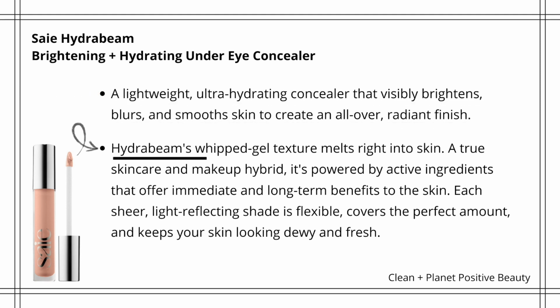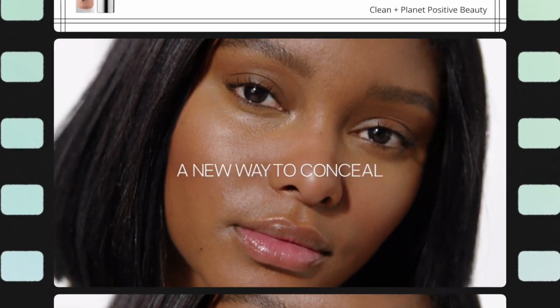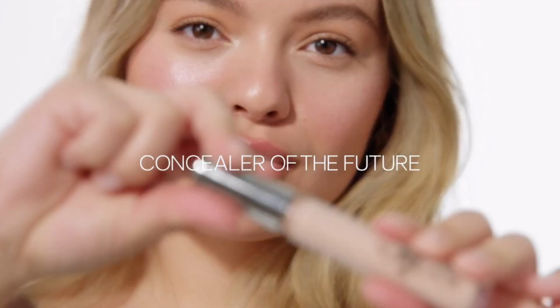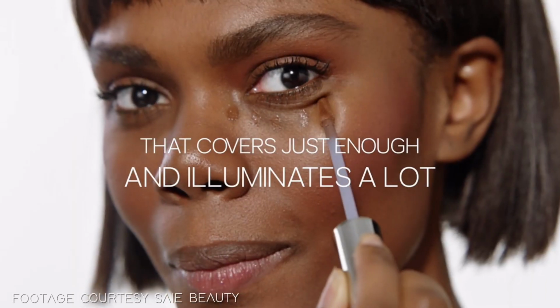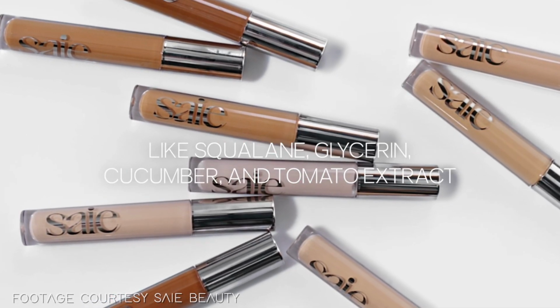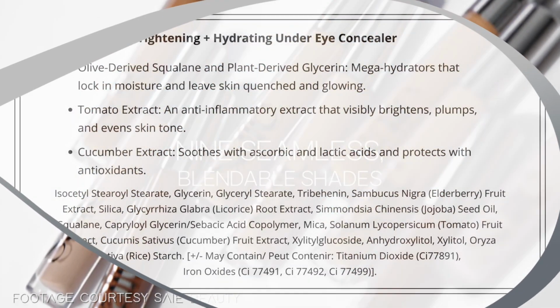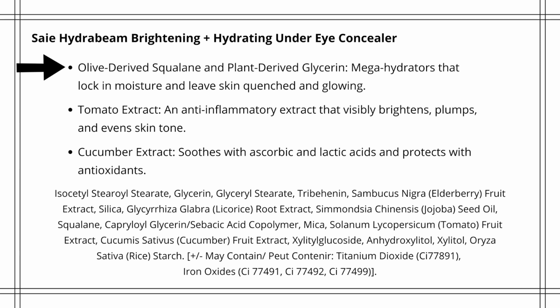The Hydrabeam's whipped gel texture melts right into the skin, a true skincare and makeup hybrid. It's powered by active ingredients that offer immediate and long-term benefits to the skin. Each sheer light reflecting shade is flexible, covers the perfect amount, and keeps your skin looking dewy and fresh. This Hydrabeam concealer is infused with olive-derived squalene and plant-derived glycerin, mega hydrators that lock in moisture and leave skin quenched and glowing. And yes, it is. Tomato extract, an anti-inflammatory extract that visibly brightens, plumps, and evens skin tone. Cucumber extract, which soothes with ascorbic and lactic acids and protects with antioxidants.